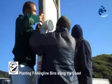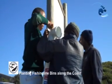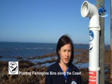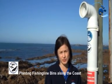We're very excited that the Overstrand Municipality supports the project and that we get to do this together as a joint venture in our immediate area along Franskraal and Danger Point and all the fishing areas, especially the Gansbaai Harbour as well.